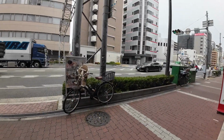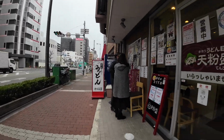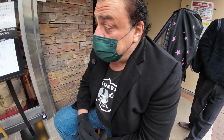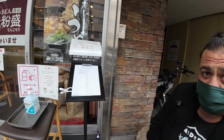Not quite sure how clear this is coming up on camera, but we're in a snow flurry. Yeah, it might be 4 degrees, but it's got a wind chill factor of -2 or 3. I'm cold. Cold. Gorilla cold.